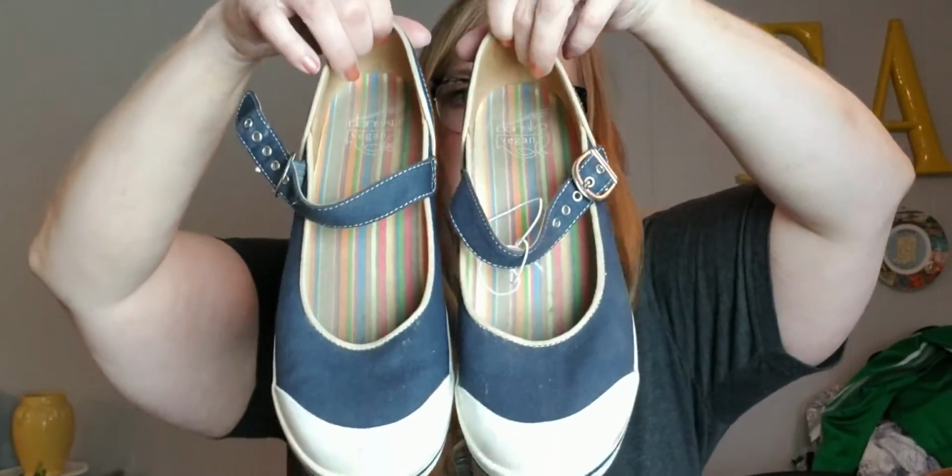Anyway, they had lots of Danskos at Goodwill. But I was very picky because a lot of them had damage on the toes, and I didn't get those. I usually don't get shoes that I have to spend a lot of time cleaning because it's not worth it to me. But I did get these. They are a little dirty, so I will be cleaning these. But they are these Dansko Vegans.